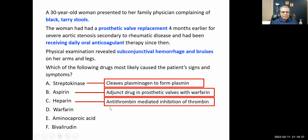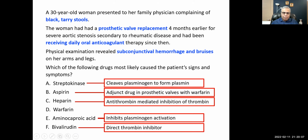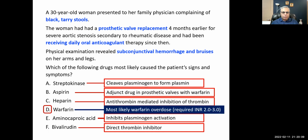Heparin, we have already seen, is antithrombin-mediated inhibition of thrombin. And then aminocaproic acid, which we will do today, inhibits plasminogen activation. So you see, this is activation of plasminogen, and this is inhibition of plasminogen activation. So streptokinase and aminocaproic acid have opposite actions. Bivalirudin, you have already seen, is a direct thrombin inhibitor. So the answer is most likely warfarin overdose, okay?